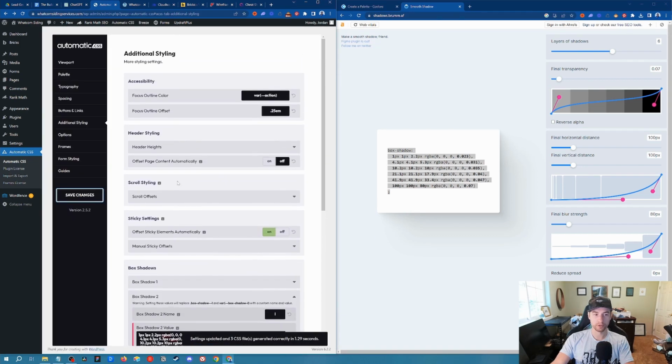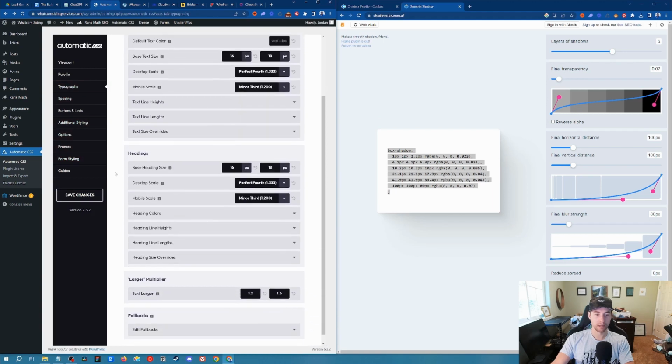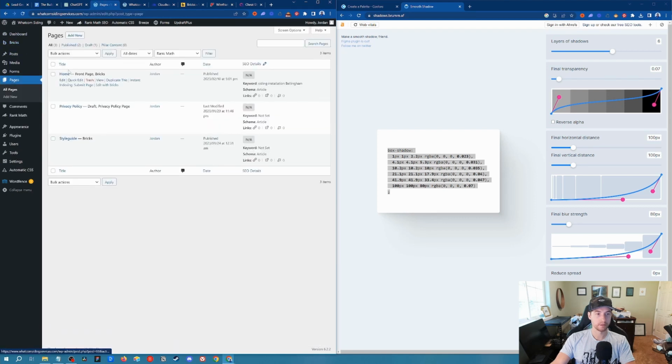So we've changed the colors, we've changed the box shadow. Here we can set different things about typography. Now let's go ahead and jump into the typography settings for Bricks itself. So let's come to Pages, and you can set up a new homepage, but I'm going to keep my current content. So let's open the homepage by clicking Edit with Bricks here.